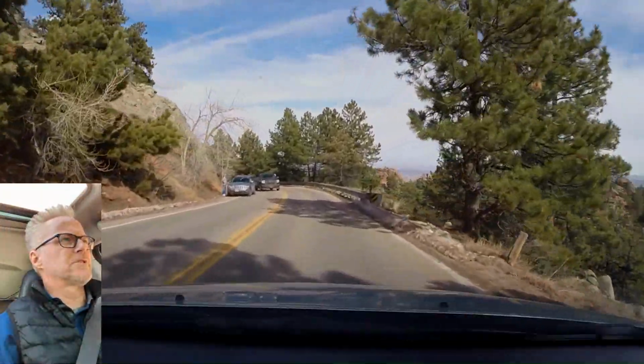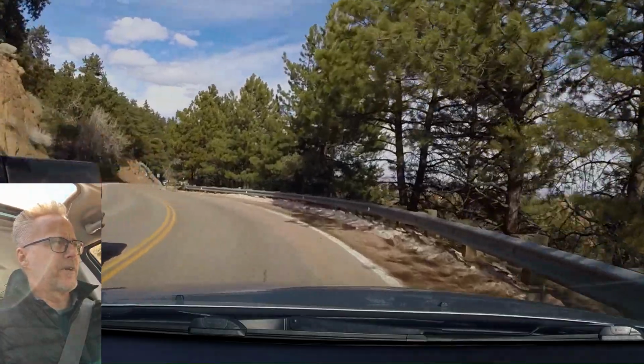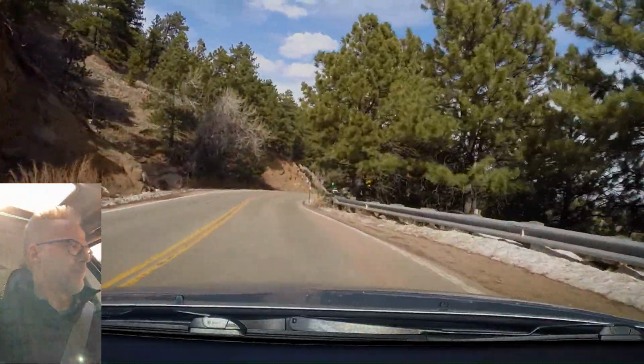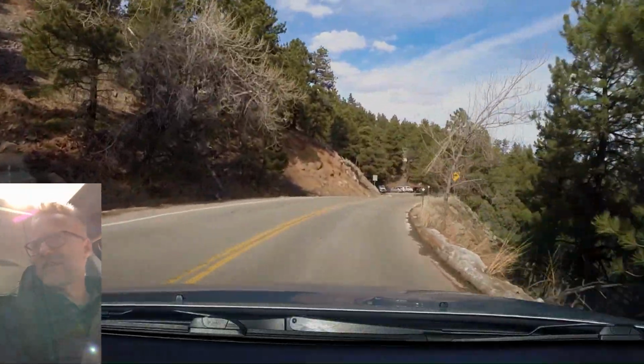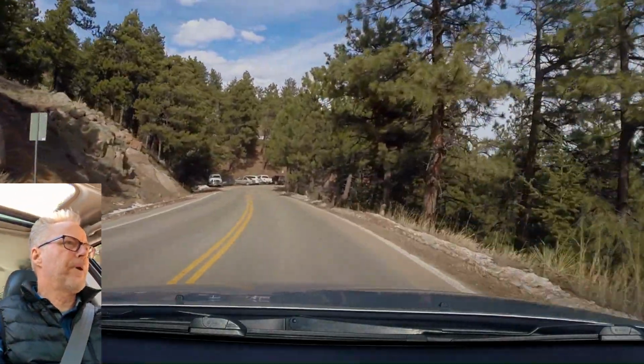Hopefully they're not having transmission issues, but it looks like somebody's... Oh, they have a flat tire. They'll be fine. There's trucks and people to help them. They can still connect with cell towers. We're literally a couple miles out of Boulder. Anyway, back to the story.